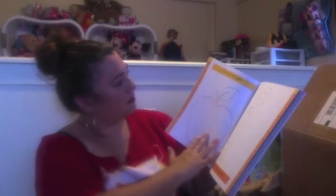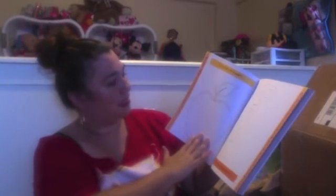All right, her first sticker activity book. It's not her first, obviously, because I buy her tons of stuff. But sticker activities. Can you color in the apple? All right, so again, same things. Coloring, tracing, all those good things that kids like to do.